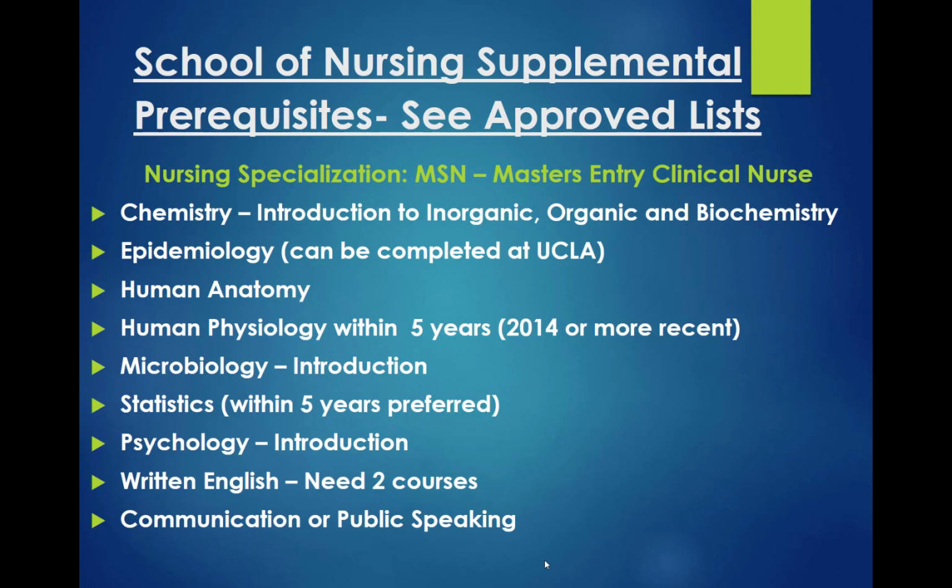I have a question. If you were to repeat courses, I was wondering if you take the higher grade or do you average the two out? Okay, great question. So in terms of prerequisites, we accept the highest grade. Okay, yeah, we take the highest grade. So if you took it, you received a C, and that school was letting you retake it again, you got an A, we'll take the A. So we don't average them out.